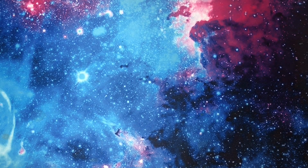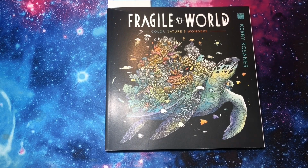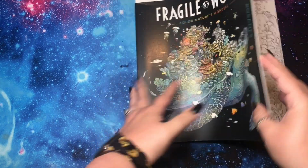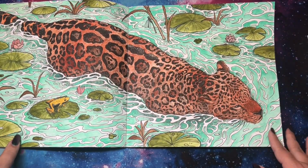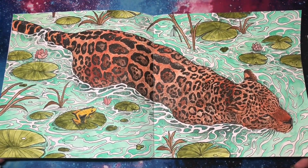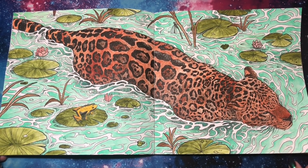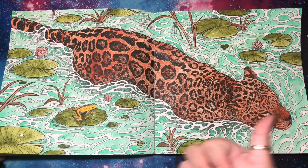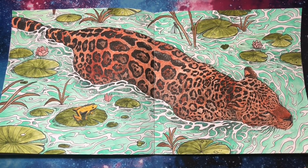All right, next up is Fragile World by Kirby Rosanes. I have a few Kirby books that we're going through next, and I do have a double page here. So here is the page that I have done. This is his newest book, and I did this with watercolor paint. I love watercolor paint, especially in his book, which you're going to see in one of my next ones coming up. But there it is.